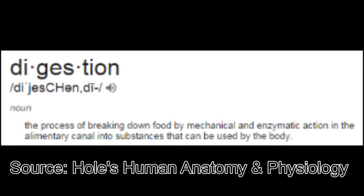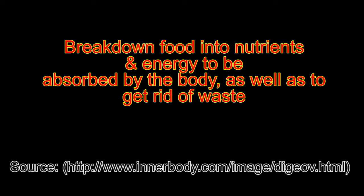The direct definition of digestion is the mechanical and chemical breakdown of foods and the absorption of the resulting nutrients by cells. The basic goal of the digestive system is to break down food into energy and basic nutrients to supply the body with nutrients as well as get rid of waste.